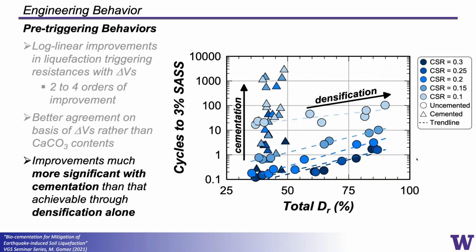When we plot that same graph now versus cycles to 3% single amplitude shear strain versus total relative density, now we've got many more uncemented specimens. These are the ones that we prepared at different relative densities. What we can see is that there's significant improvement certainly with densification, but the improvement that's afforded by cementation, which is basically just a vertical line suggesting that there's almost no change in relative density and that it's just increasing straight up in terms of number of cycles required, really suggests that the cementation is providing benefits in terms of liquefaction triggering that really can't be practically obtainable through densification alone.